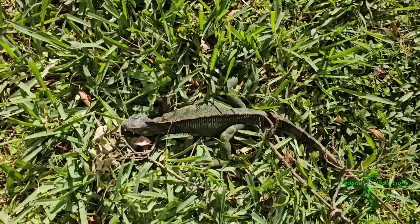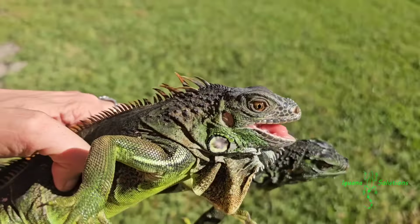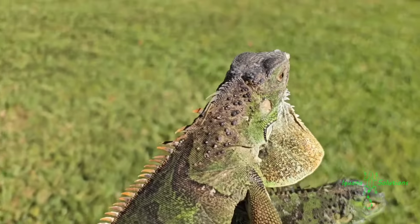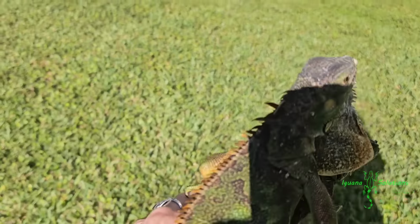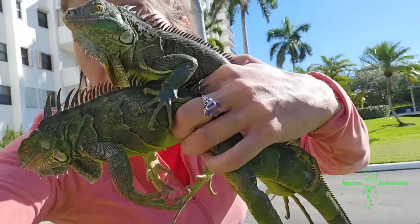Look, there's one. Oh, he's waking up. Look, he's moving. That means we're running out of time, guys. We gotta find them before they wake up. So we're gonna head out over under some of the other trees and see if we can't get these iguanas before they wake up on us.